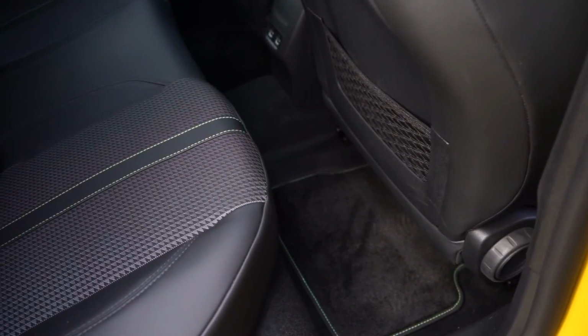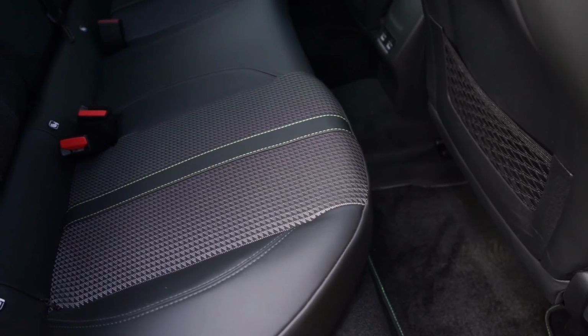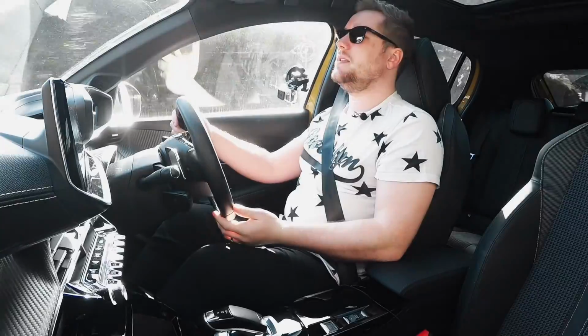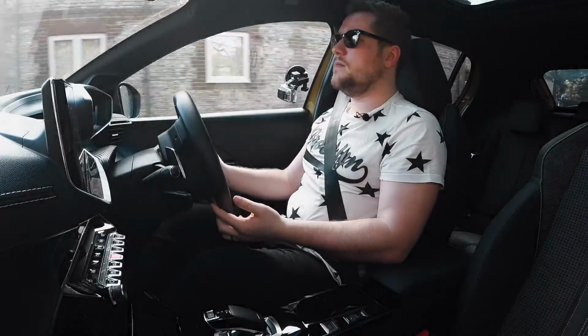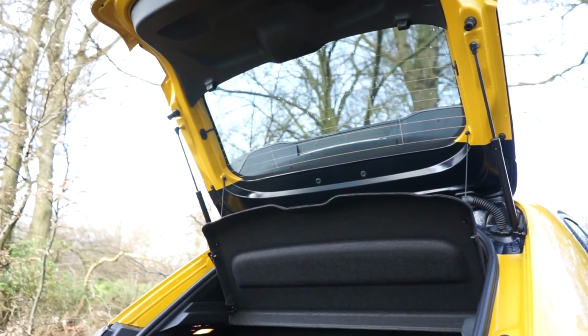Rear seat wise, well, they exist. Tall people need not look there, but if you are someone who is around 5'8" to 5'10", you could deal in the back of this for amounts of time. You wouldn't want to be in there for very long though, because it would drive you absolutely mad.